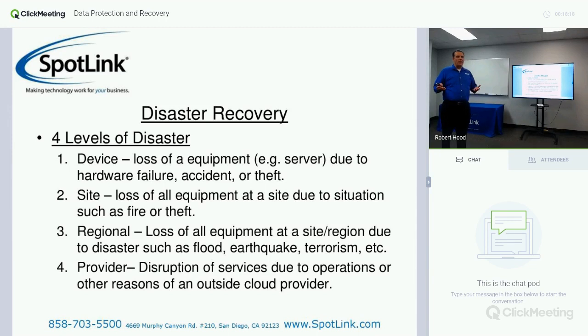So now let's look at the 4 levels of disasters. The first level is a device. You have a server that either fails, by accident, or somebody steals it. It's an individual device that goes away.